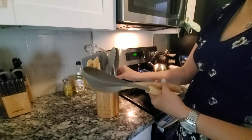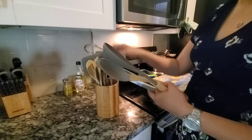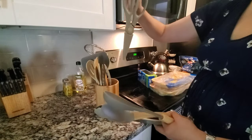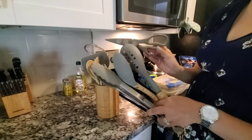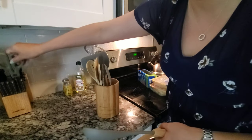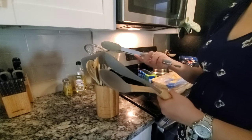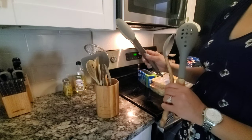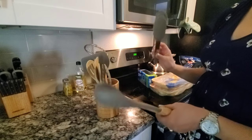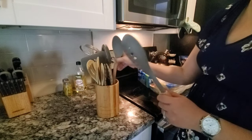So I bought an assortment of what I needed, as well as the kitchen shears. And these have magnets on the back, so if you wanted to hang it up somewhere, you could. But yeah, I just wanted to show you guys these. I really, really like them, and they were really affordable. I think everything ranged between $3.99 and $7.99. So I definitely want to go back and get a couple more things.